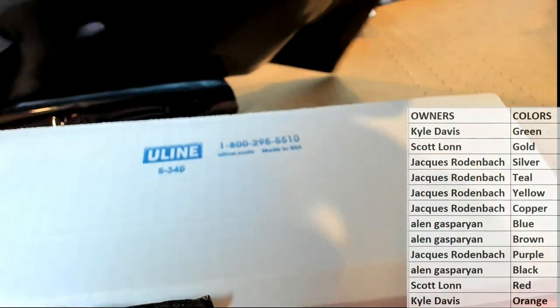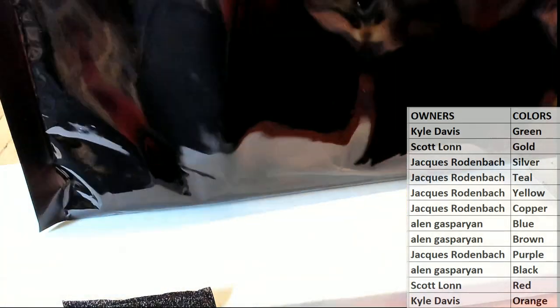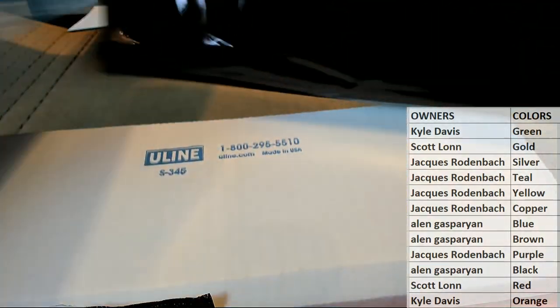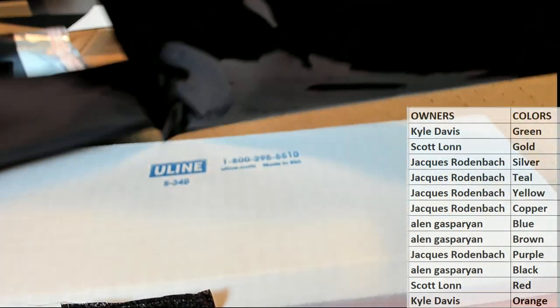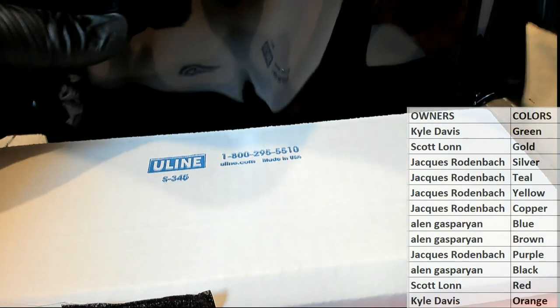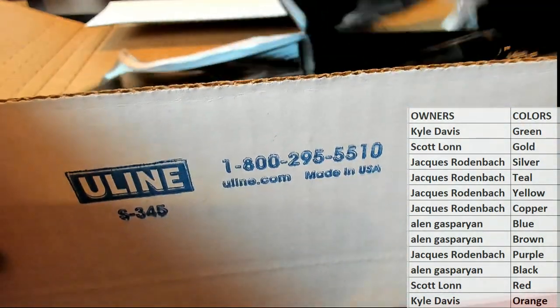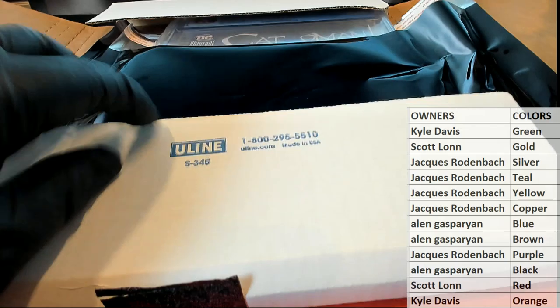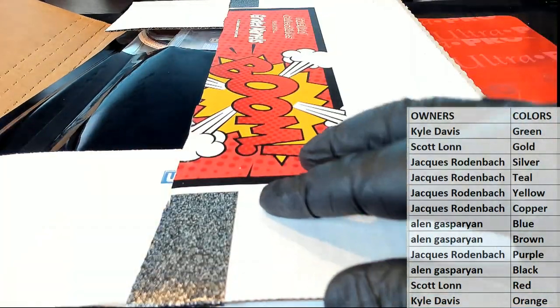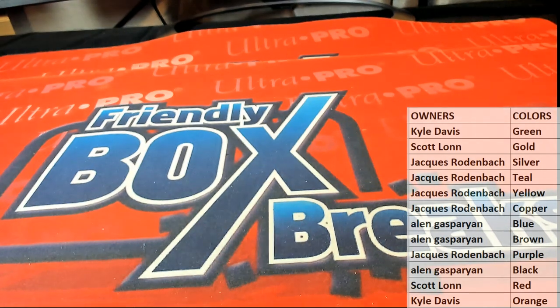That is coming out to you. No ticket in that one, guys. As you know, we're hunting tickets for the Cobra Commander. All right, Alan, that's coming to you. Catwoman 9.8.